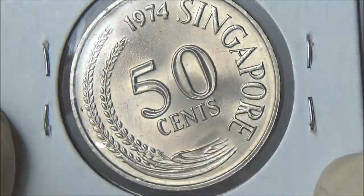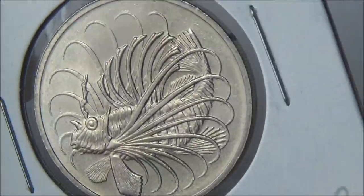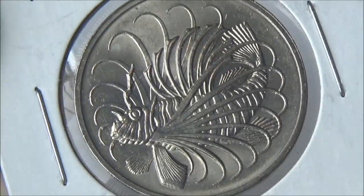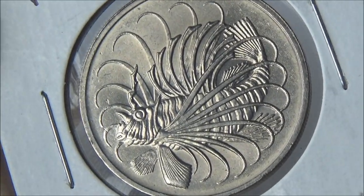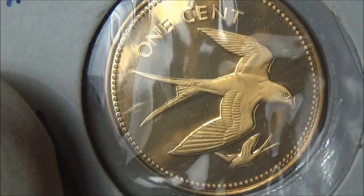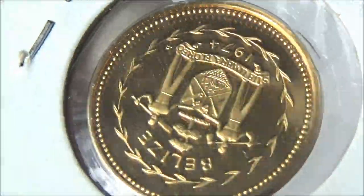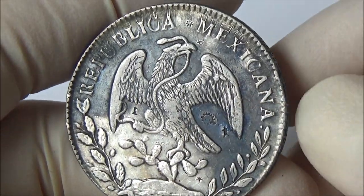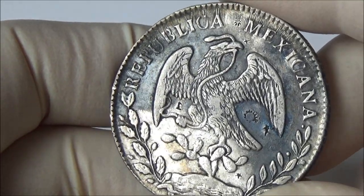Singapore put lionfish on the 50 cents coin. It's been a while after 1974, and by now, lionfish have become an invasive species in the North Atlantic. It preys on the algae eaters, leading to algae overgrowth and destruction of coral ecosystems in Florida, the Gulf of Mexico, and the Caribbean.